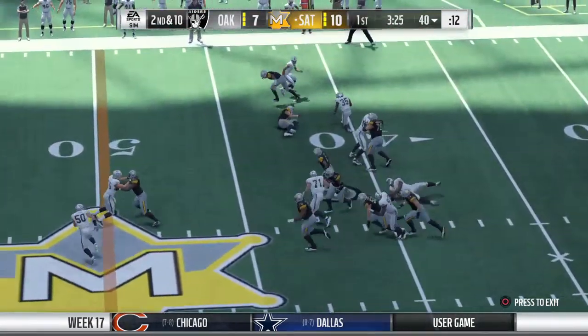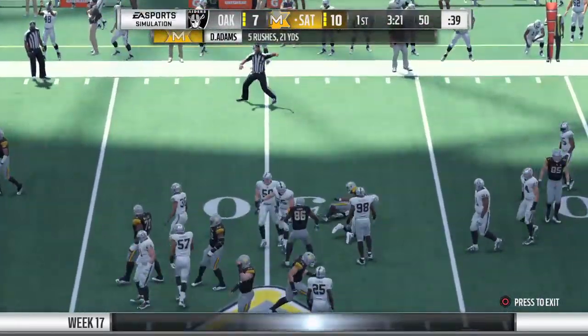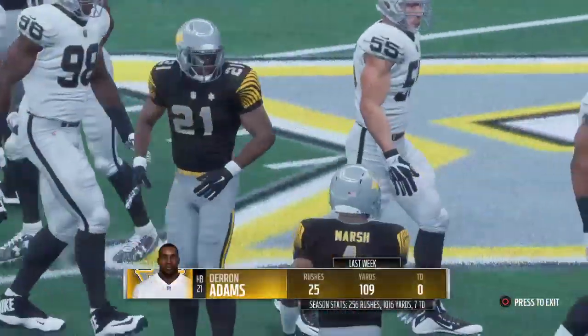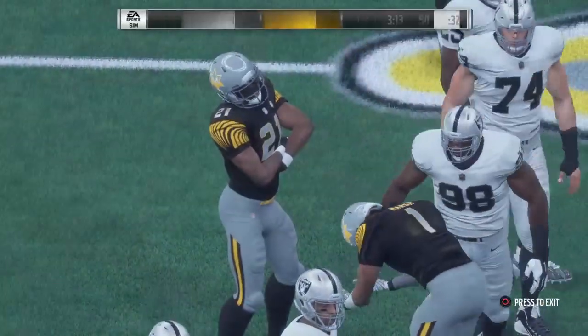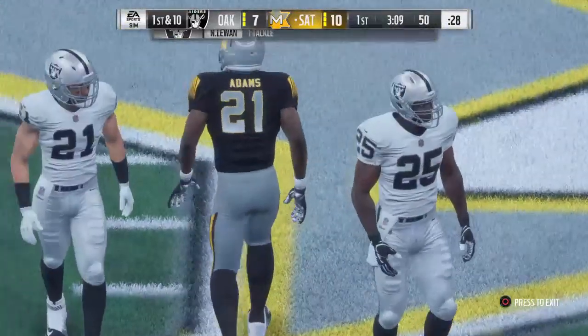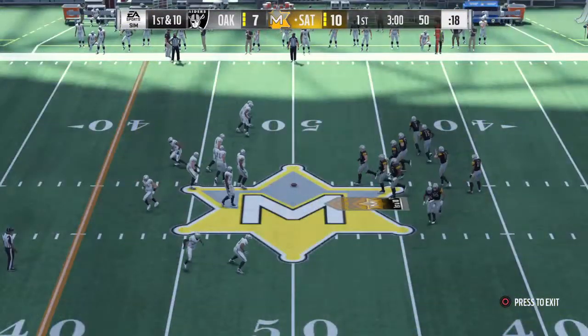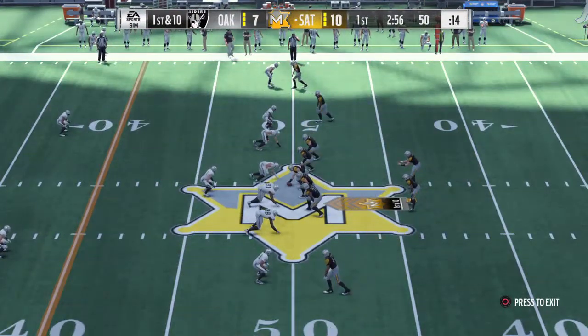They'll keep it on the ground. Adams. And he gets this one to midfield before he's brought down. The numbers for Adams in last week's game. 25 carries, 109 yards. And the way they ran the ball last week has to bring a smile to the faces of the entire coaching staff, because not only are they seeing a back pile up yardage, they're seeing an offensive line in sync, and that bodes well this late in the season.